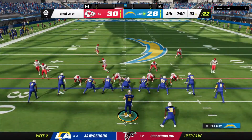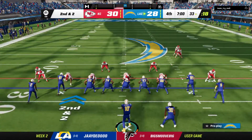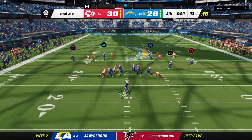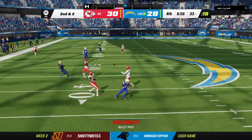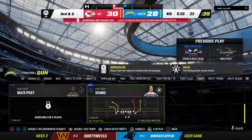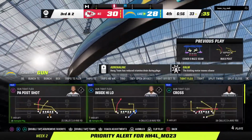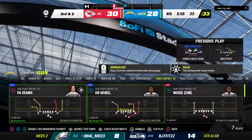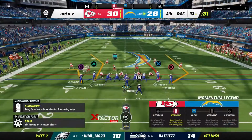Here's a 2nd and 2 now from the 33. Back to throw here, Herbert. And that'll be incomplete. No surprise there. He was looking for one of his favorite targets again as soon as he left the pocket. But the coverage was good downfield. They got right to the receiver and helped prevent that completion.